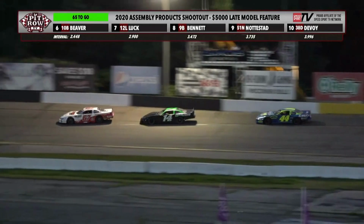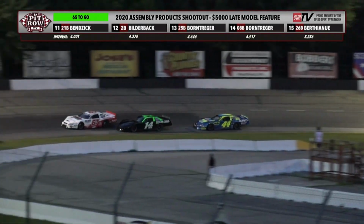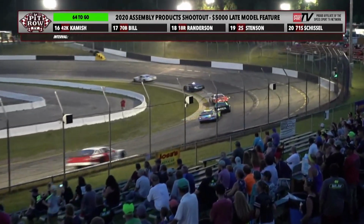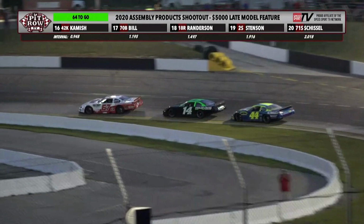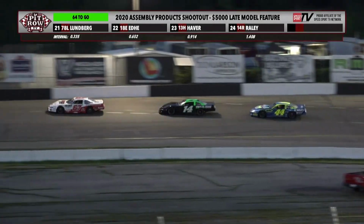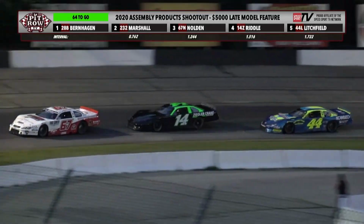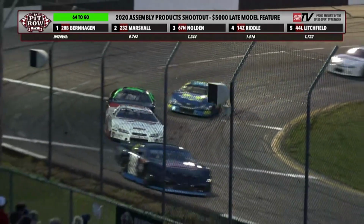Unfortunate for the 6-time champion, now falling into the clutches of Zach Riddle, who wants to take 3rd away. Looks like Nolden's revved back up. I don't know what happened those last 2 laps, but Nolden losing ground, and he will settle back in at 3rd. Jesse Bernhagen's your new leader with 63 to go.